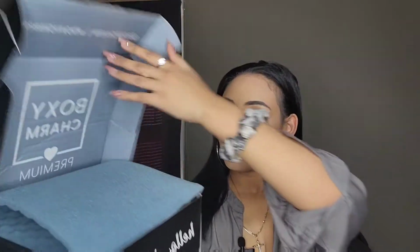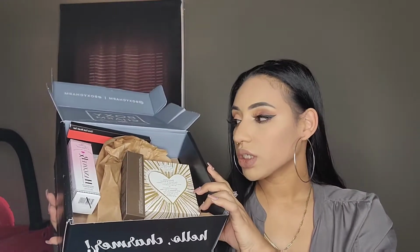This one I'm just going to show you guys what I got because, one, I got my makeup done already, and two, I kind of took a sneak peek and there's not that many makeup items, so let's get right into my premium box. Okay, so here is my box. And this is what it's looking like, so let's get into it.